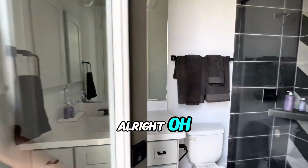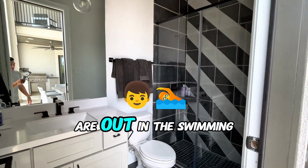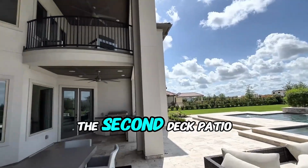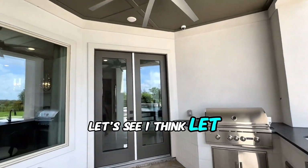All right. Ooh, we got this little half bathroom here. This is awesome too. You guys are out in the swimming pool and then you can shower up, go to the restroom there. The second deck patio, so the kids could be playing and you just be watching. This is perfect. Let me see if I missed any rooms.